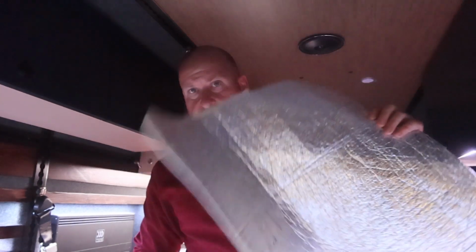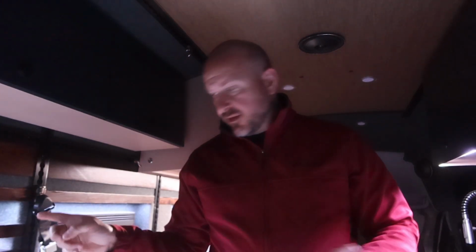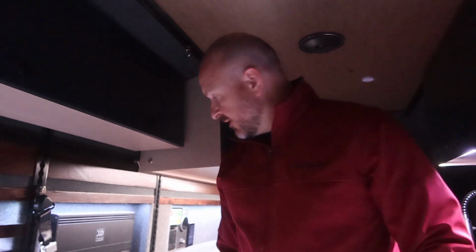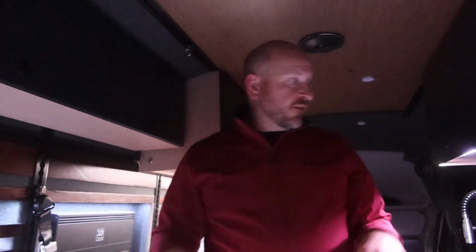So we have lots of window cutouts that I've made for the back windows here. I have to upholster them, but that's for the back window. Then we have one for, what is this one? This is for one of the side windows, and there's a couple more in the garage too. But yeah, I gotta get all these windows covered up. I don't want people spying in on us in the middle of the night.